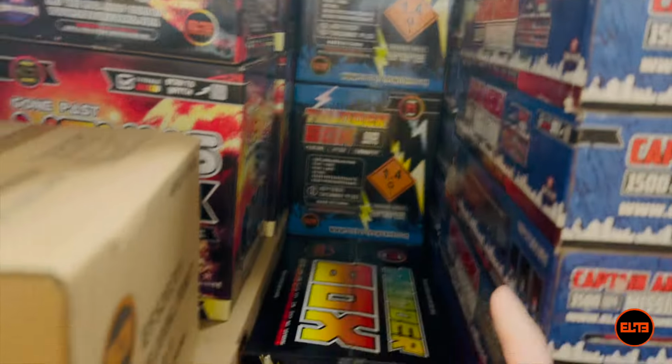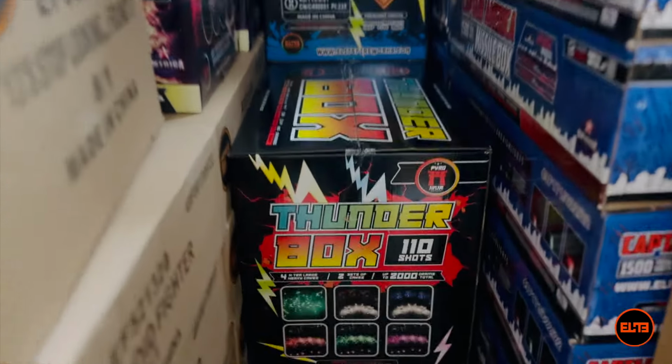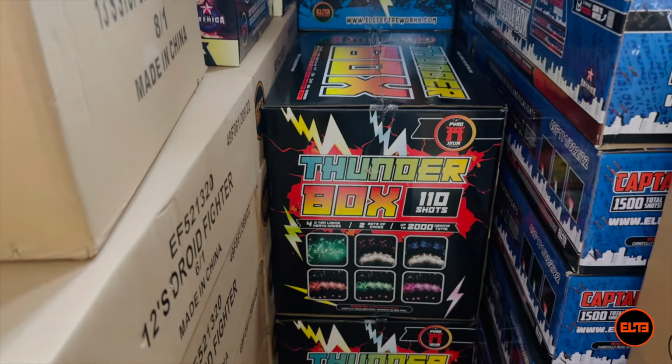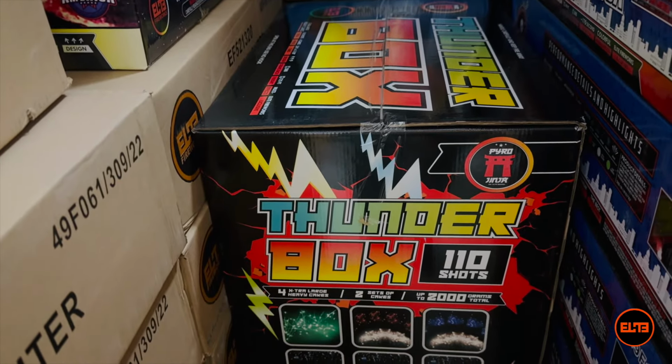Thunderbox is an item that has been moving well, and even with this one, we're actually going to change it in the near future. If you're familiar with Thunderbox, you do know that you get two Booming Thunders and two Strobing Thunders. We've been selling them well here, but based on statistics, it doesn't sell as well as other extra large cakes because it's two and two.